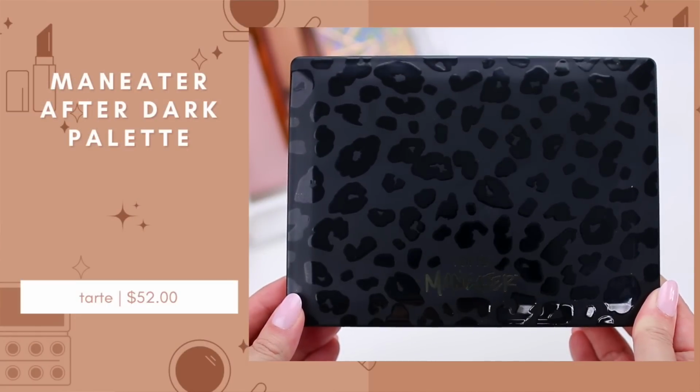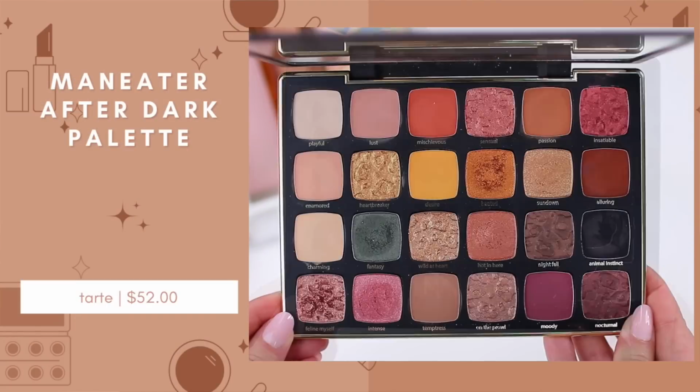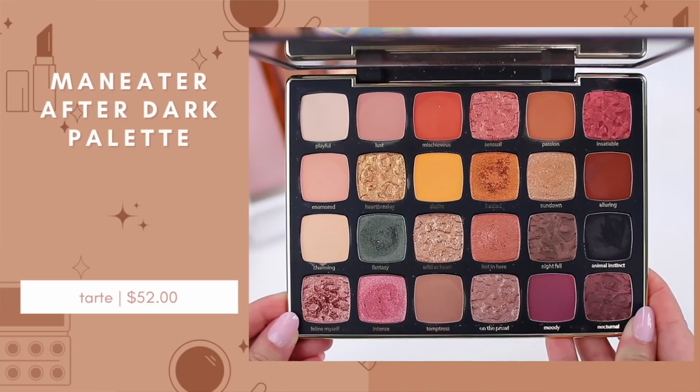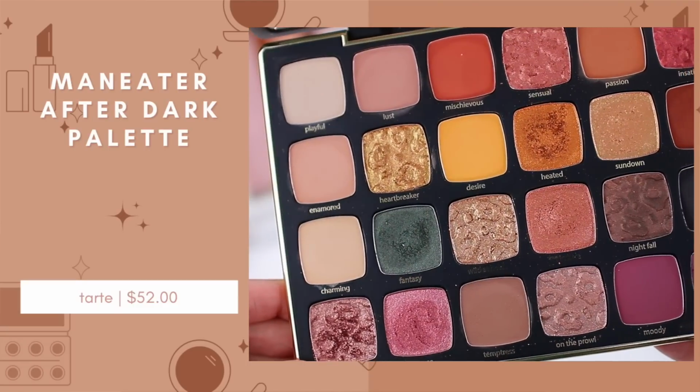This is the newest palette that I've tried recently, but this is a gorgeous palette for the fall season. It's the Tarte Maneater After Dark palette. So I just filmed a video using this. I did 2 different looks. I haven't tried a Tarte palette in years. I want to say it's been at least 5 years, but I'm thinking maybe closer to 6 or 7. It's been a really, really long time.